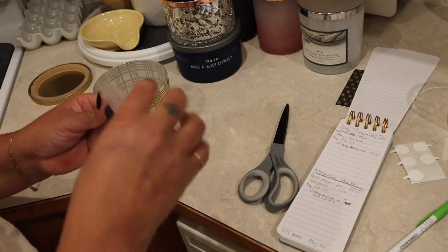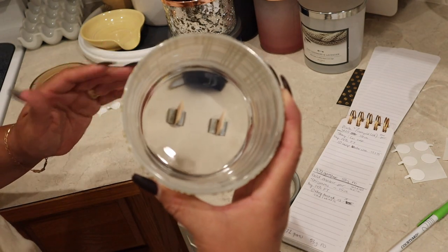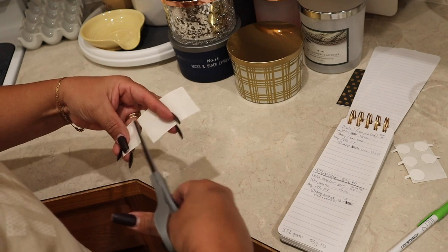I wasn't going to use the boosters today, but because I had it notated, I'm going to use them. Okay, I got those in there. Kind of even, I guess. I'm going to put this stuff away real quick.